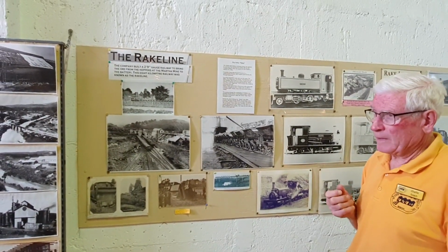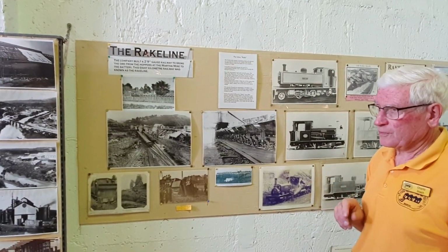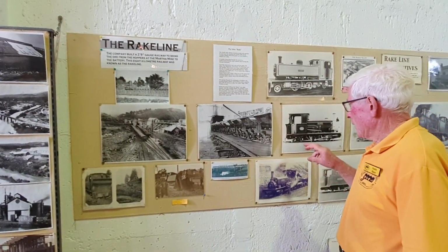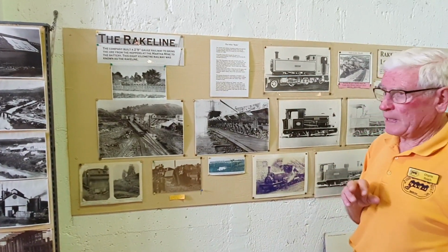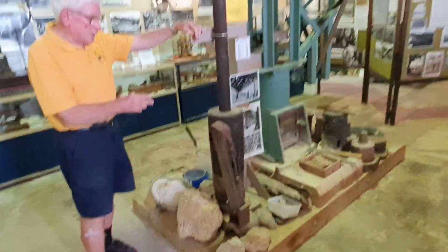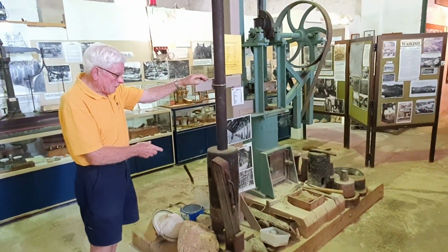Bagnalls in New Plymouth made the 6th one in 1936. It's the only one made in New Zealand. And so they were bringing approximately 800 tonne a day of ore. 200 of them here was the biggest in Australasia.